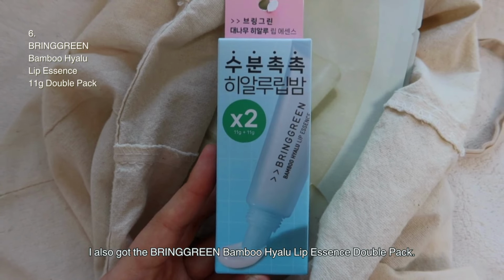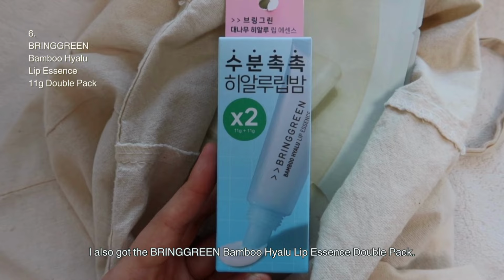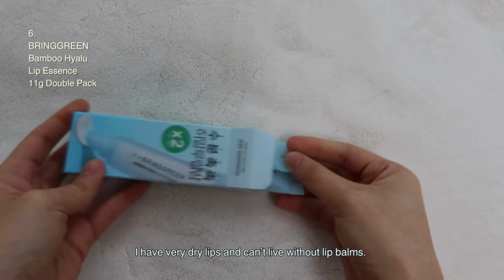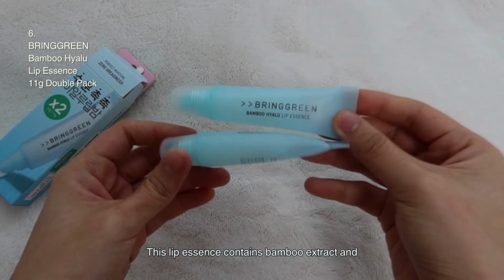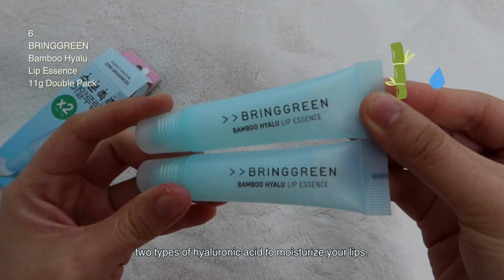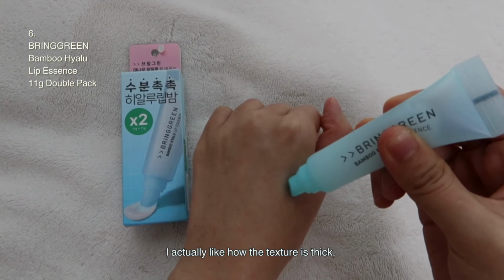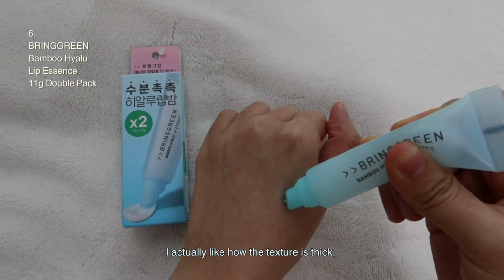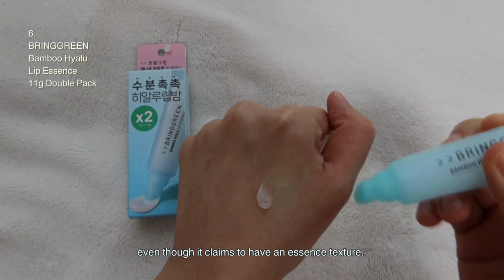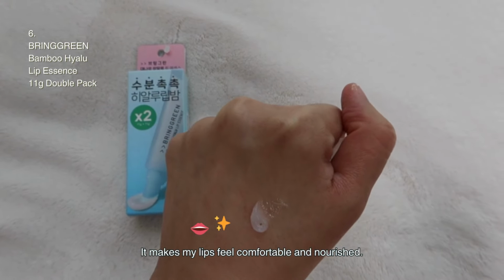I also got the Bring Green Bamboo Hyalu Lip Essence Double Pack. So I have very dry lips and I can't live without lip balms, and this lip essence contains bamboo extract and 2 types of hyaluronic acid to moisturize your lips. I actually like how the texture is thick even though it claims to have an essence texture. It makes my lips feel comfortable and nourished.